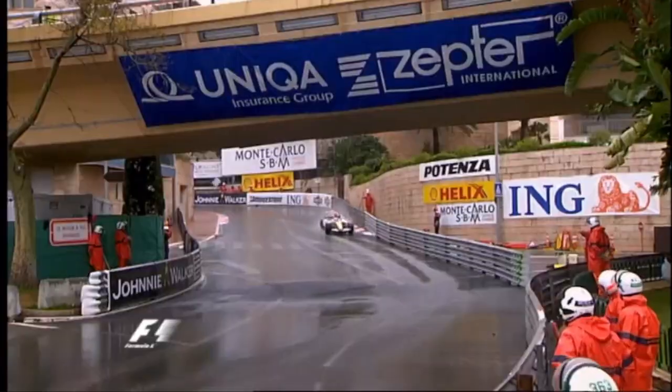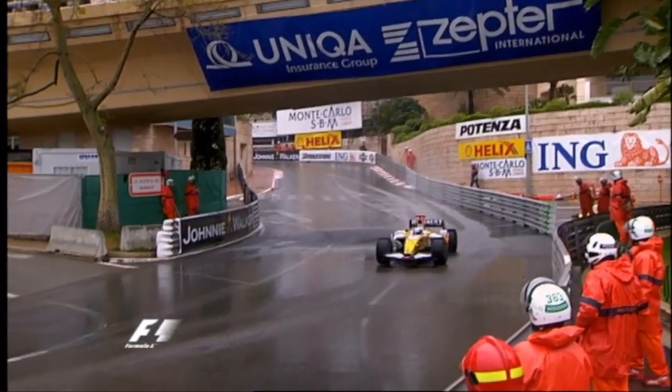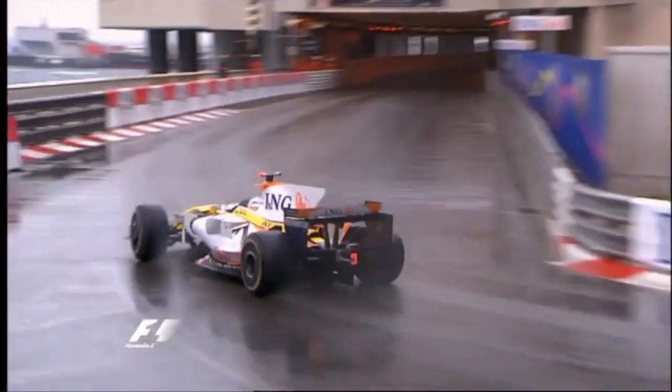It was a stressful time for their teams. Fernando, at the moment you are faster than anyone else on track. You are faster than anyone else on track. I hit the barrier, I hit the barrier. Even Alonso was caught out and had to make an unscheduled stop.